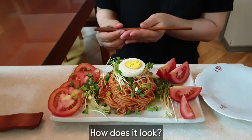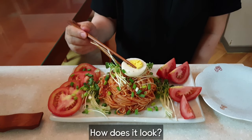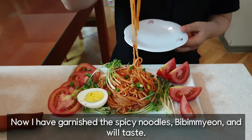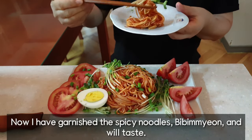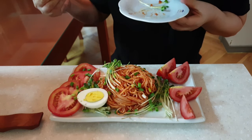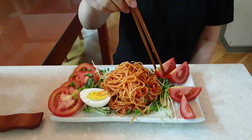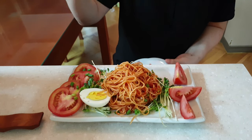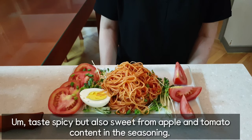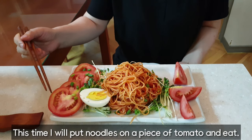How does it look? Now I have garnished the spicy noodles, bibimmyeon, and will taste. Tastes spicy but also sweet from apple and tomato content in the seasoning.